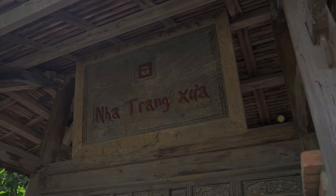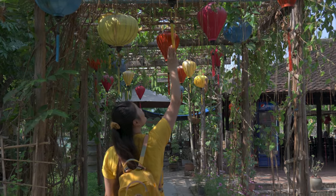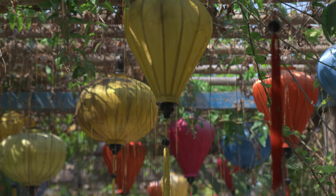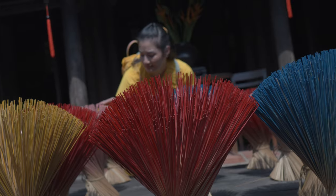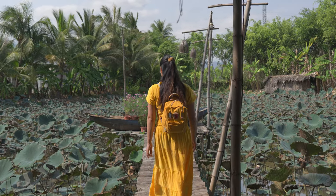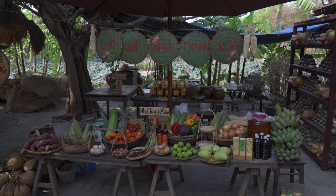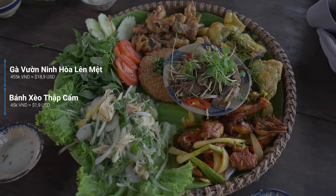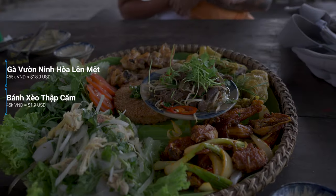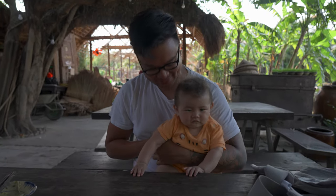For a taste of authentic Vietnam, Nha Trang Xưa is a classic Vietnamese restaurant set in a traditional house in the countryside, surrounded by rice paddies and lotus pond. Food was very delicious and the view was beautiful. Our rating, 7 out of 10.